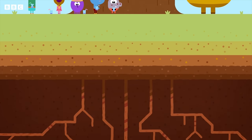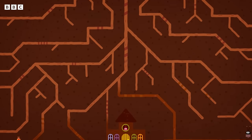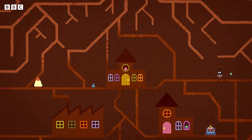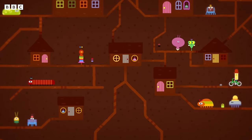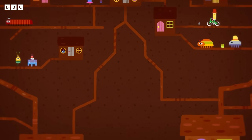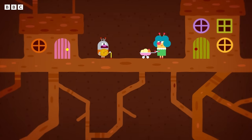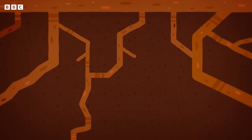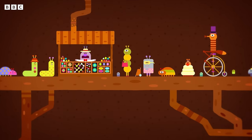Trees go up. Well, trees start underground, at the roots. Roots do lots of work. Ooh! There are bugs down here. Oh, yes. It's all very lively around the roots. Good day, Mr. Buggington. And Mrs. Grubsworth. Because this is where the roots collect all the food for the tree. Get your nutrients. And your minerals.